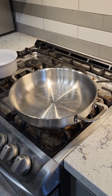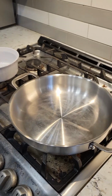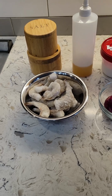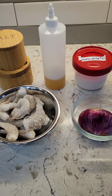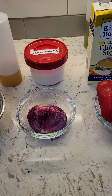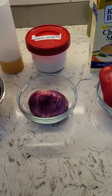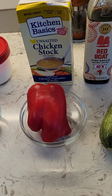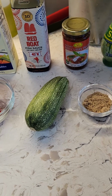Hardware's out. Got the brazier going and the crockery for the jasmine rice. Got some shrimp. This is a mixture of sizes, so yeah, it happens. Kosher salt, black pepper, a little bit of oil to do some of the sautéing in the brazier. Coconut milk. The other half of the red onion I used yesterday from the farmer's market. Half a red bell pepper, which I'll do a rough chop. And half of this gray zucchini or gray squash.